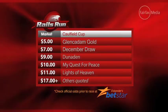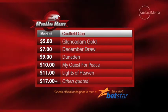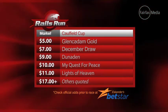Well, Alan, let's have a look at the betting. You do have the Metrop winner, Glencairn Gold, at the top of the market still. Yeah, a drifting favourite, Glencairn Gold. It was $4.60 at the barrier draw. It drew poorly, obviously. It's out to $5 and happy to risk it. December Draw has drawn ideally. That's a tongue twister. $7 second favourite for the Caulfield Cup.